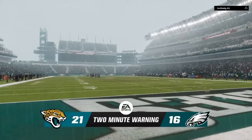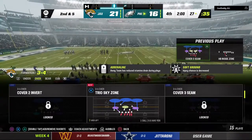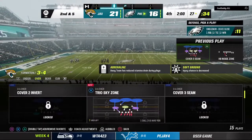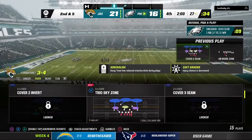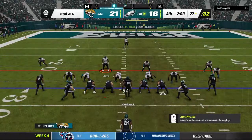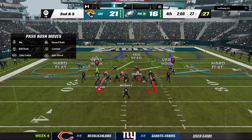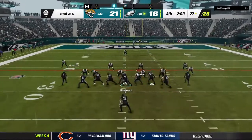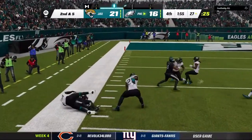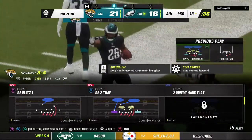4th quarter, down to the final 2 minutes, and we've got a 1-score game. So it's Eagle football here as we get you reset. They come up on a 2nd down now in a game that looks like it's going to go down to the wire. It's a 2nd down run with Sanders. And they'll bring him down at the 18-yard line. 9 yards to pick up there, and it's a 1st down.